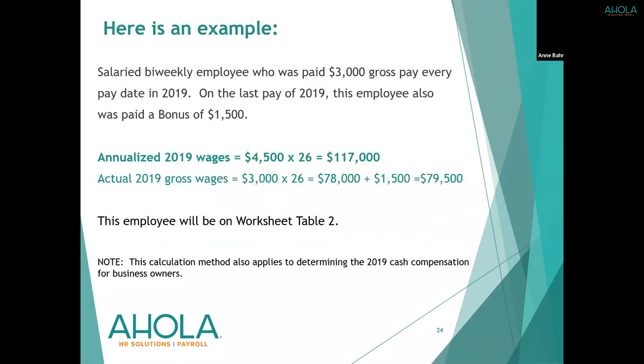For example, suppose a salaried employee who is paid biweekly earned $3,000 gross wages each pay in 2019. And on the last pay of 2019, the employee also earned a bonus of $1,500. The employee's highest pay of 2019 was the last pay when she earned $3,000 salary plus the $1,500 bonus. The employee's annualized 2019 wages is $4,500 times 26 pays for a total of $117,000. Therefore, this employee would be reported on Worksheet Table 2.